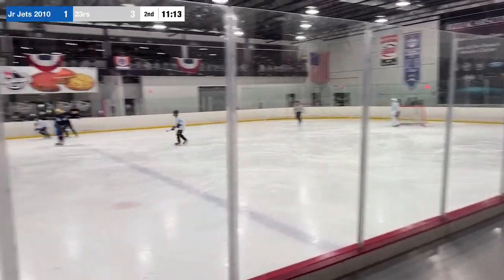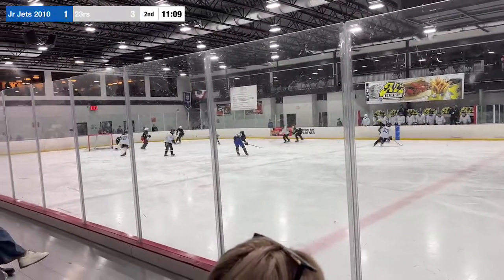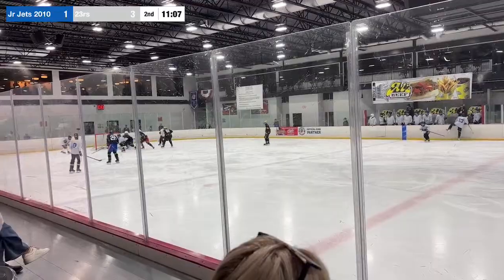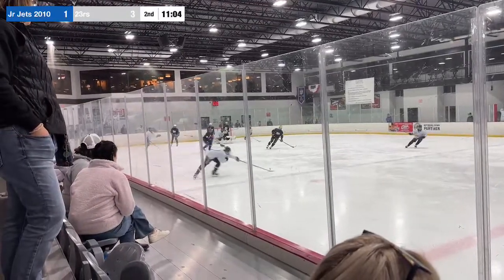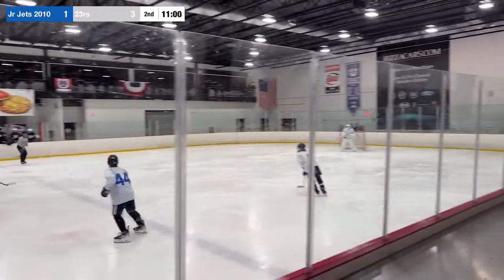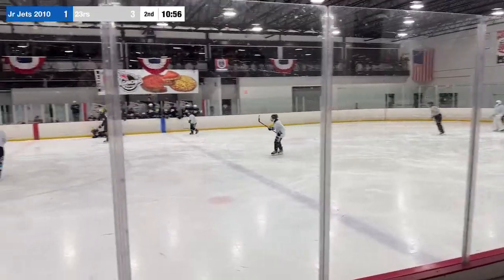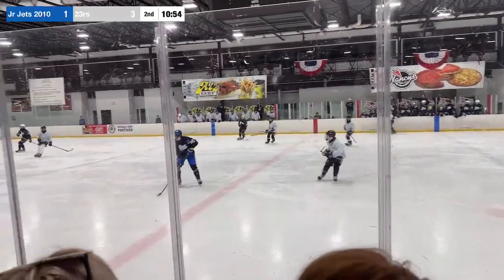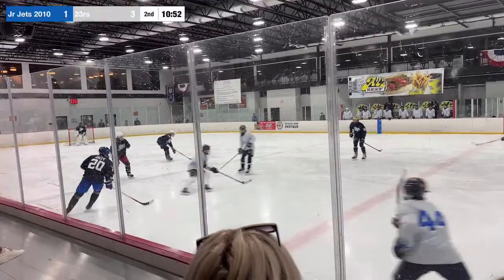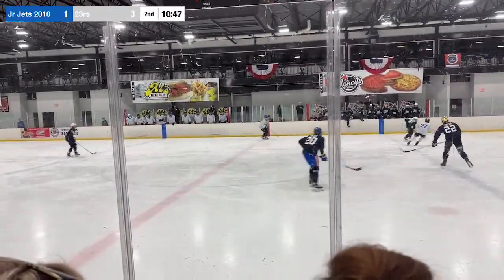Use the boards to get it to the neutral zone and get it in there. Hayden gets a stick on it. They get a shot on goal. Goalie save. Jets hit it out to the neutral zone. 29ers recover. And Evans gets it over to Braden. Sends it up to a 29ers. Cooley gets a stick on it.